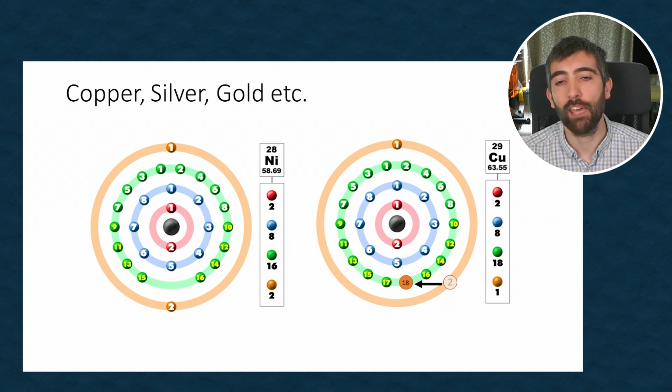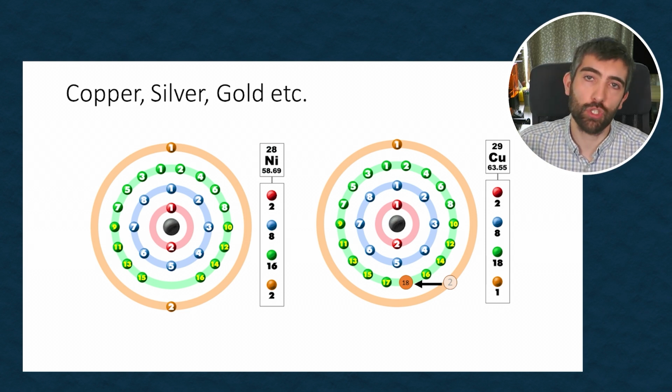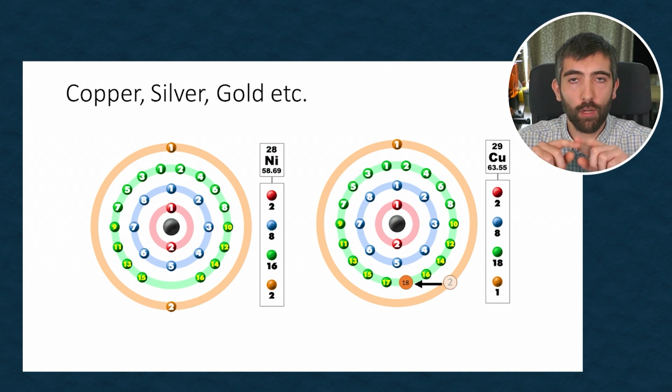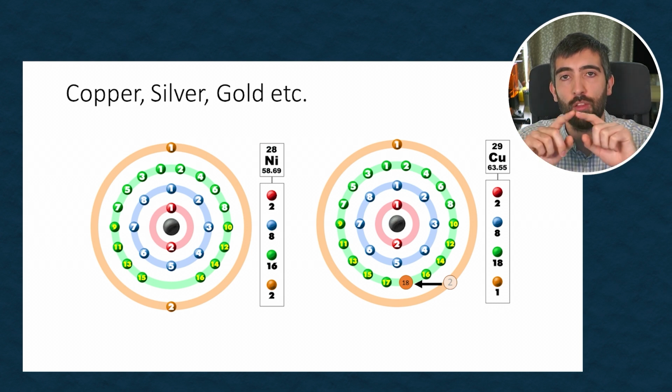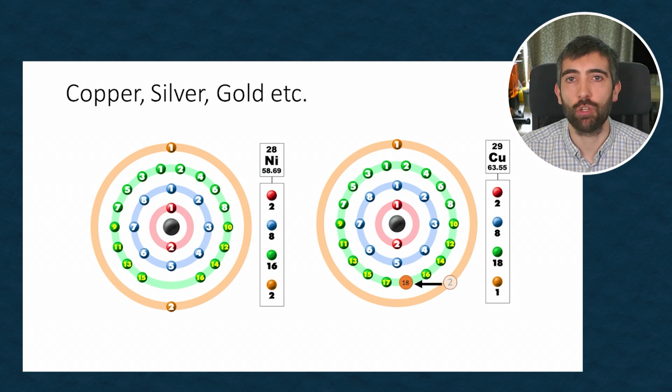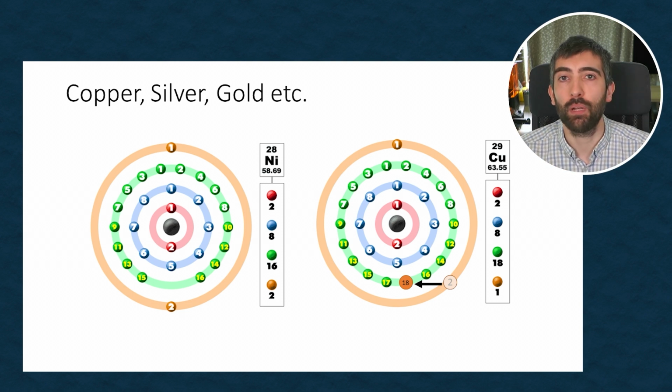If we look at copper, we can see that we've pushed 1 extra electron into that 3d orbital. So now we have 17 electrons in the 3rd level, and the 4th level again would be full. Those 4s orbitals would be full. But in copper, something really interesting happens. One of those outermost electrons in the 4s orbital gets ripped and pulled into the 3d orbital to make sure that third level is completely full.